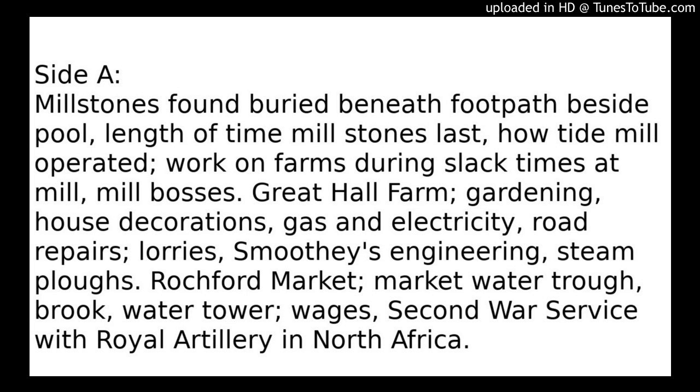Which footpath are we talking about now? The other side of the floodgates, which goes across to Purdy's estate. Yes. Now, in there were millstones. Now, I wonder why they were buried. There must have been a reason, because that roadway or pathway must have been built to supply the water for the water mill.